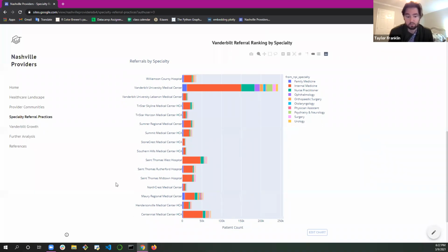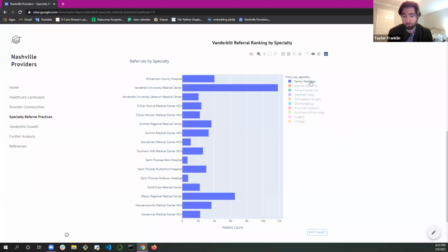And in terms of those individual hospitals, of course, Vanderbilt University Medical Center sticks out very much in regards to the number of referrals they're receiving by specialty. You can also see that not only is it the absolute largest, but within each specialty, from just a raw count perspective, they're going to lead the pack in nearly every single category as well. Specifically, out of those specialties of note, internal medicine shows up there in red, and family medicine is going to be in purple there.